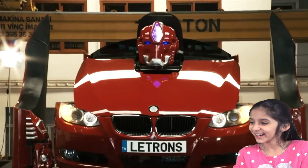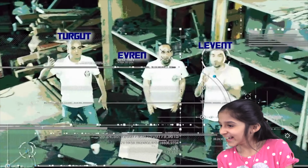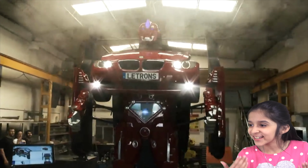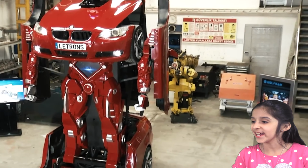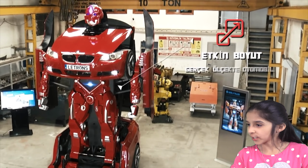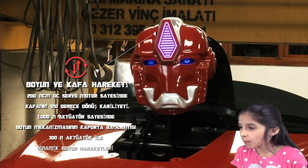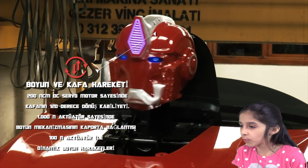Oh my gosh. Oh my. Is that real? A real transformer car that actually exists. Look, it's got head, arms, and legs. It looks like a real life transformer. I mean, look at it. Whoa, his head is turning. It's moving. It's like so cool.